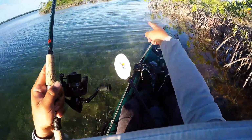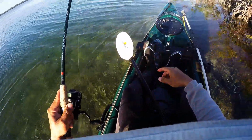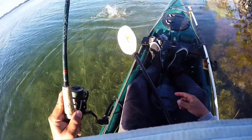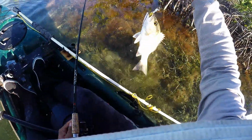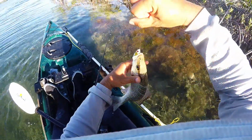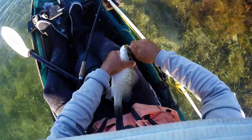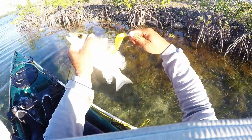Saw that water flow coming around that corner, so I knew there'd be a bunch sitting right in that open spot waiting for fish to show up, and he hammered it. And he wanted it all. That's on the gold.